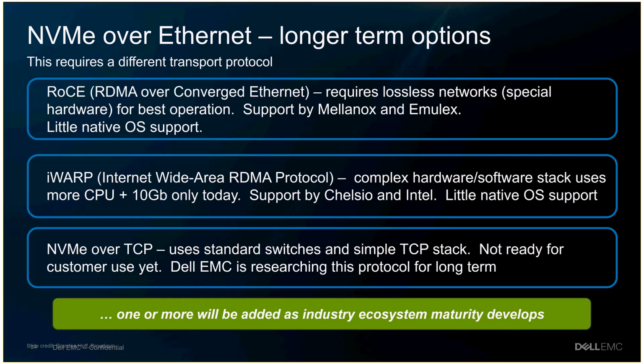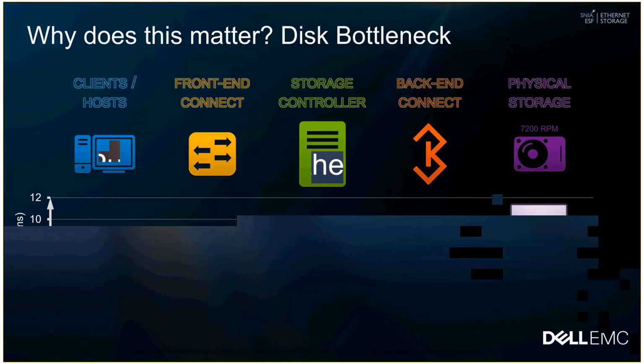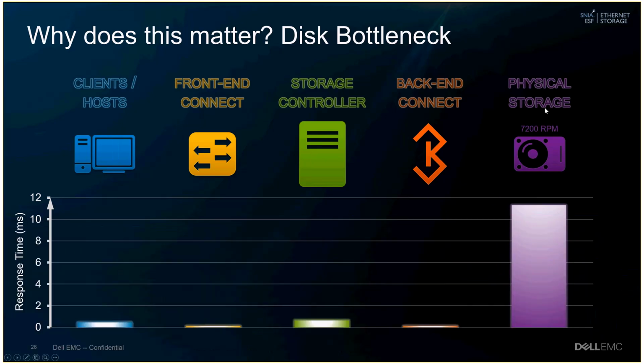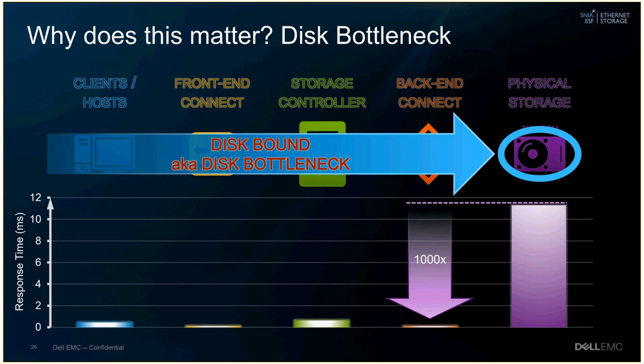So back in the day, you had a storage array with spinning drives in it, 7,200 RPM drives, and almost all the latency. This graph is response time. Almost all of the latency of the entire system was in the actual spinning drives. Notice that this stuff barely even shows on the graph anymore because my response time is so high for the spinning drive. It's 1,000 times slower than your back-end connections. So I'd say I'm disk bound, right?